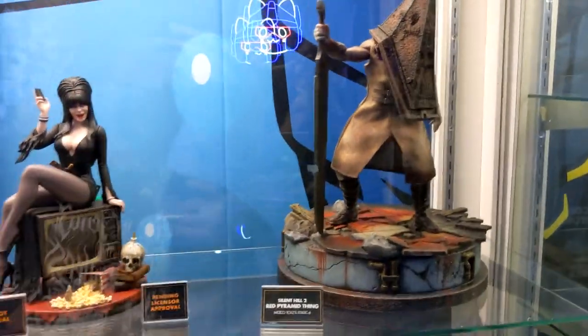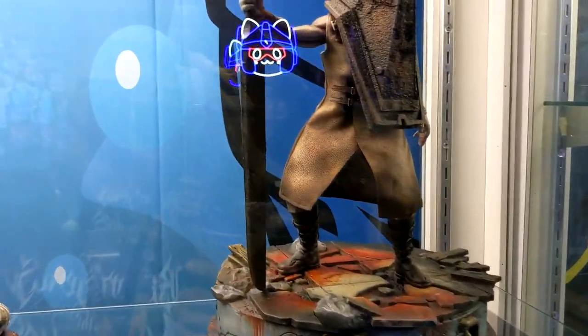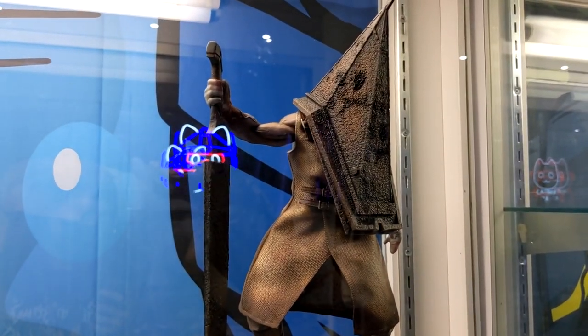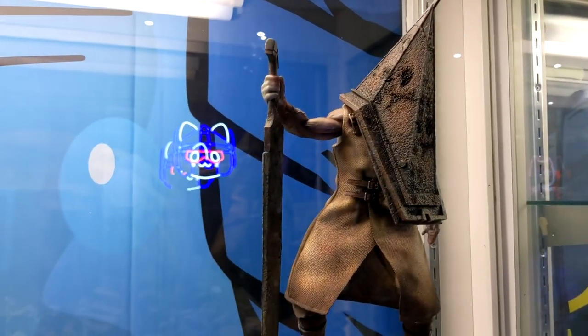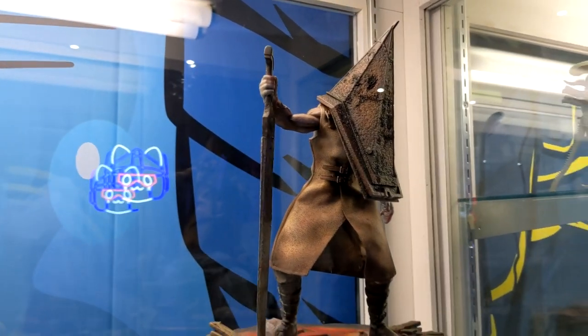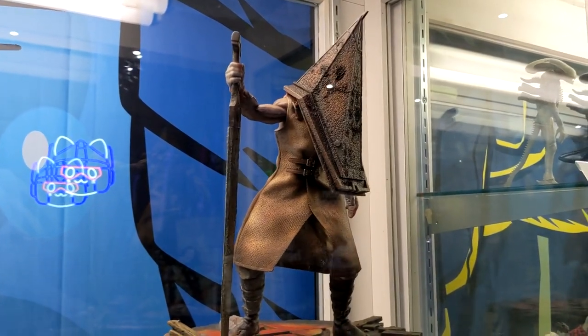And then a few other miscellaneous things. This is the Static 6 Red Pyramid thing, which we have seen up for pre-order, which we have seen originally teased just as a black and white render, seeing it for the first time in person in color with the mixed media on there. That looks really cool. Not a big statue collector, but I gotta admit, this is a really dope looking statue right here.